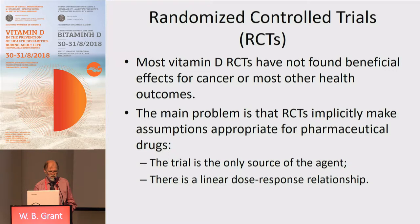The clinical trials, most vitamin D clinical trials have not found beneficial effects for cancer or most other health outcomes. The main problem is that RCTs implicitly make assumptions appropriate for pharmaceutical drugs. First, that the trial is the only source of the agent, and second, that there's a linear dose-response relationship. As is well known, neither of these assumptions is satisfied for vitamin D.